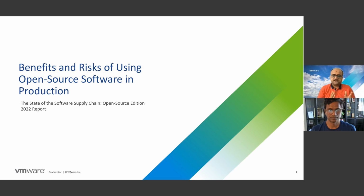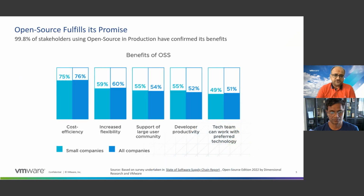The report is called the State of the Software Supply Chain, Open Source Edition 2022. This report covers companies in America, EMEA, and APJ, from small to large enterprises. And we reached out to all the dev, sec, and ops personas, from executive to practitioner level. We found some really good insight about what's happening in the state of open source. So let's understand a bit more about it.